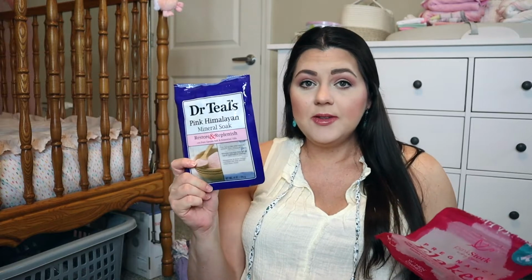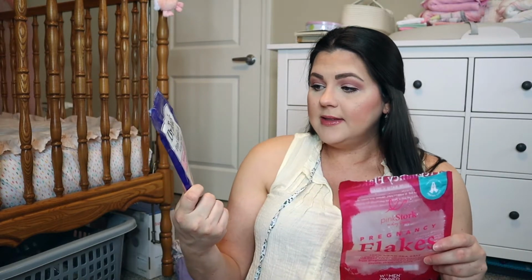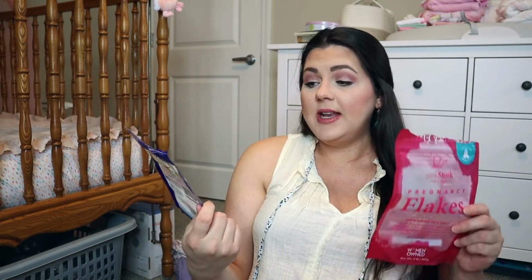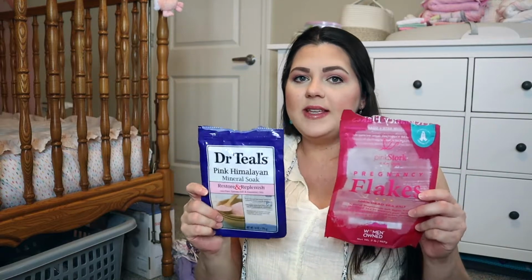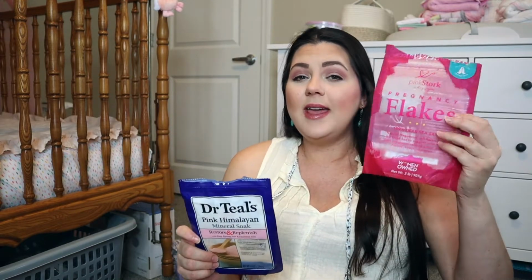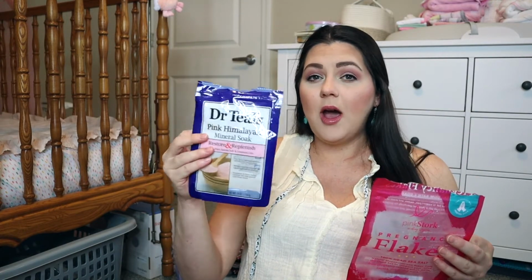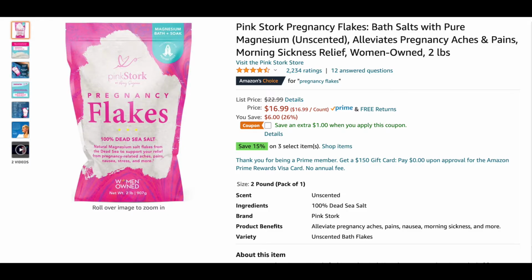Like, it really does. Another bath soak that I really love is by Dr. Teal's. My favorite is the pink Himalayan Restore and Replenish version of it, and this is actually an Epsom salt. So both of these are amazing, but it's so funny because I do feel like this one really worked. This one works for non-pregnant Sarah and kind of pregnant Sarah, but this one was a different level. And I think this is like $20 for this bag. It was gifted to me by my sister, so I'm not sure, but I think I looked it up before and it was like $20.